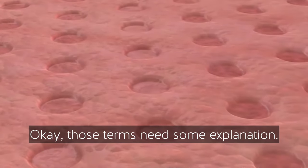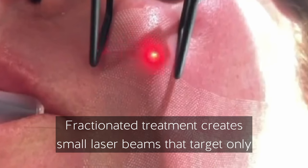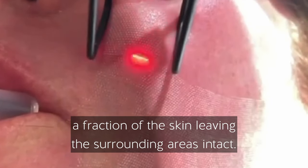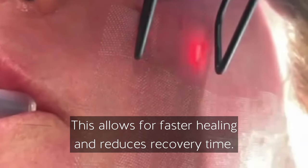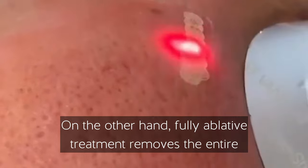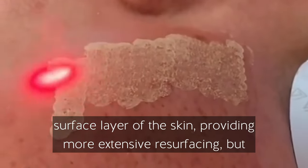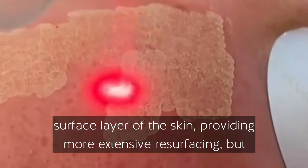Okay, those terms need some explanation. Fractionated treatment creates small laser beams that target only a fraction of the skin, leaving the surrounding areas intact. This allows for faster healing and reduces recovery time. On the other hand, fully ablative treatment removes the entire surface layer of the skin, providing more extensive resurfacing, but with a longer recovery period.